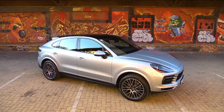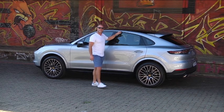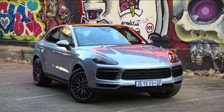But what makes this different? What makes it a coupe? Well, it's this cutback or sloping roofline. And for that sportier persona, you get less space and you pay more money for it.